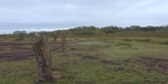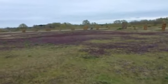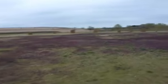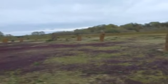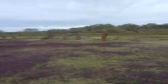This is the equivalent of Dorchester and Oxford, which also has been heavily gravelled. However, they left this bit here. The Amey's Gravel were allowed to take the gravel from the outside of this monument and also to take it from the inside, but they had to leave the ditch and the areas where the stones had been. They had to leave that, and this was then subsequently excavated. Some of it was.